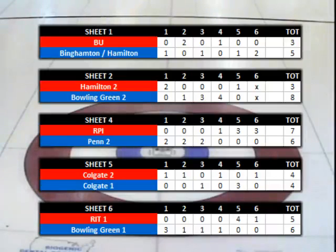Again, our champions, MIT, the 2014 Utica Curling Club College Bonspiel.